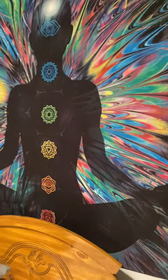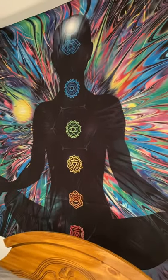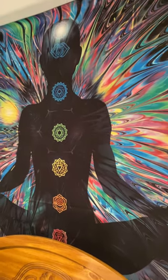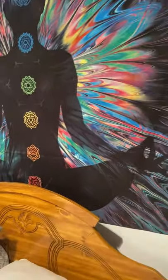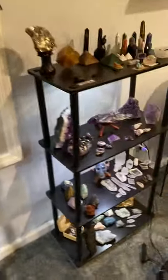And I got this on Amazon. It's a person meditating with all the chakras. I saw so many people have this in the background of their bed. I was like, oh, let me do that. It's so cool. So, yeah. And that is it.